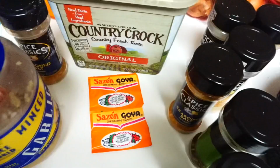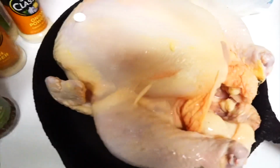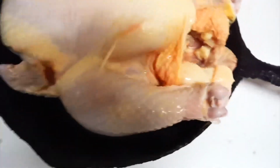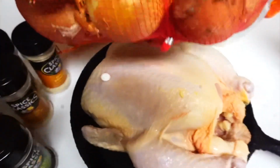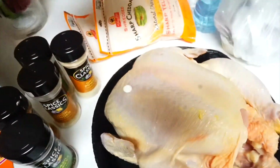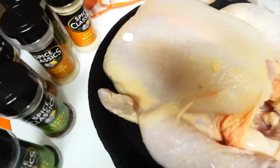I'm just going to throw all of this on here, marinate it all good on the inside and around it, and throw some butter on the inside. And I'm also going to be adding some onions to it as well. So I'll be putting in some onions inside and on the outside to give it extra flavor. Okay, so let's go.